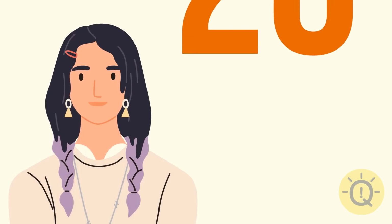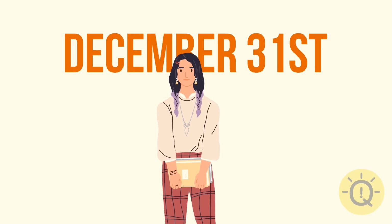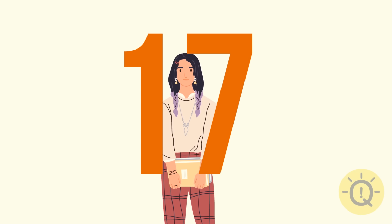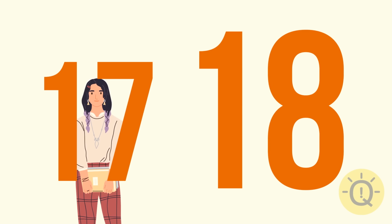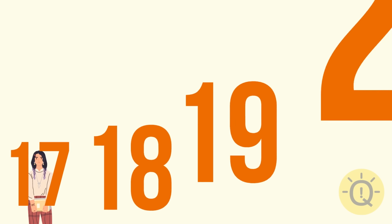Sam's not a time traveler or anything. She was born on December 31st. So if today is January 1st, it's correct to say that she was 17 the day before yesterday. She turned 18 the next day. She'll be 19 on the last day of this year, and next year, she'll be 20.